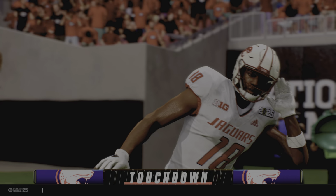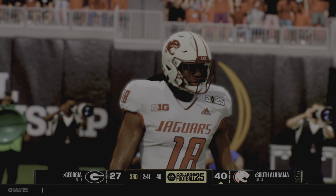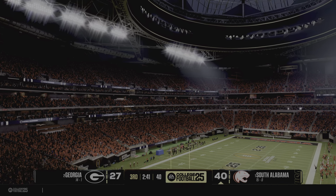Well, this is how you start to get rolling. That's two touchdowns so far. And the more he gets fed, the more often he's going to cash in.